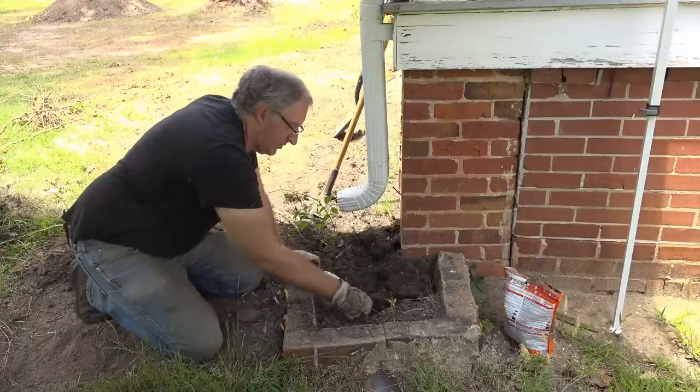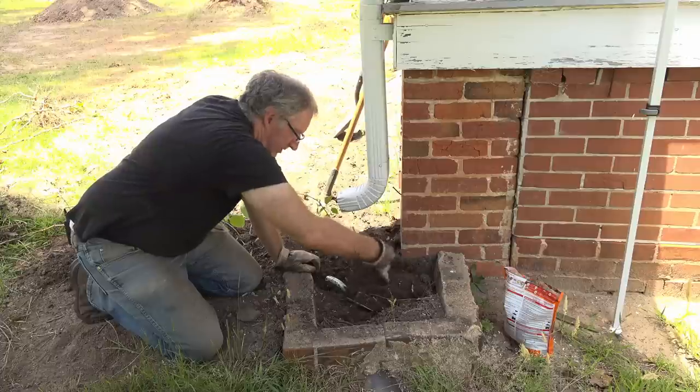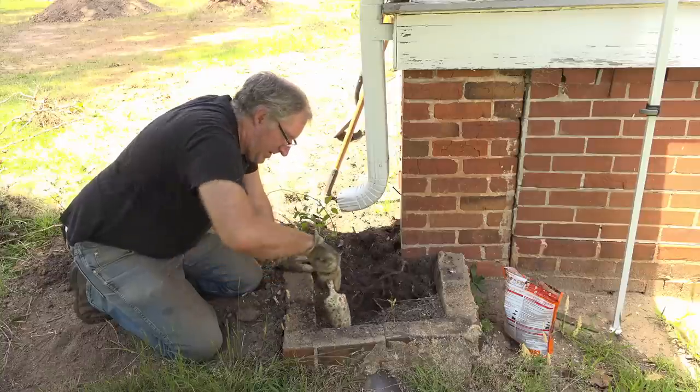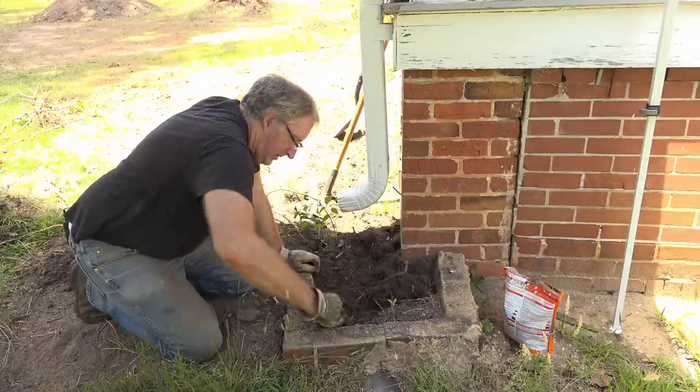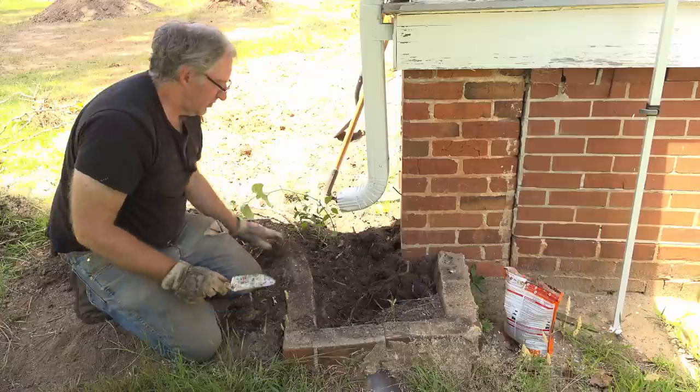Okay, I'm finding a root system here. Oh, wow, look at that. This thing has been allowed to run free for a long time. And it's probably not going to take kindly to me disturbing it.